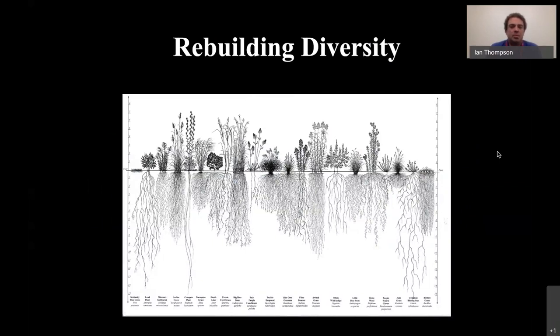This image shows the plants above and below ground. On the left-hand side, that's one of the invasive pasture grasses. You can see how it's short and its roots amount to almost nothing in the soil. Many of these prairie plants have roots that go down 8 or 10 feet into the soil. They're a central part of the ecosystem.